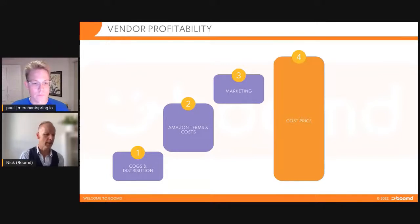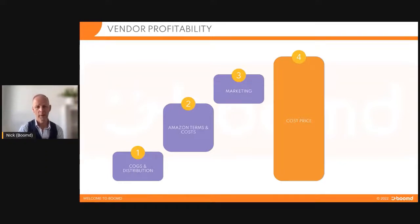I've tried to group things into three areas, but I'll start with some rhetorical questions. If you're a vendor or an agency, can you calculate your overall profitability on the vendor platform down to SKU level, taking into account all the different costs? What's your most profitable marketplace? Again, taking all costs into account. And is that profitability seasonal? And how much profit have you lost due to chargebacks by product group, or marketplace?